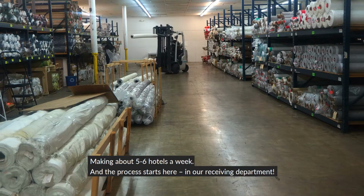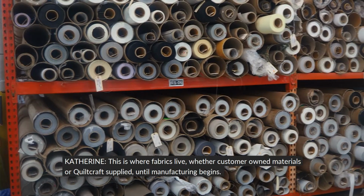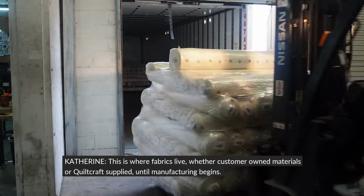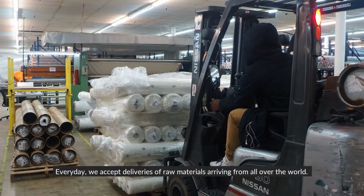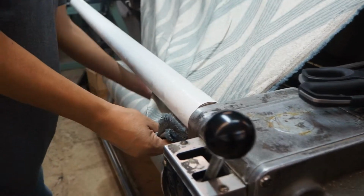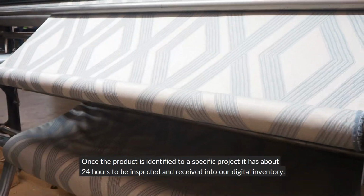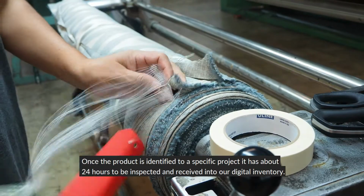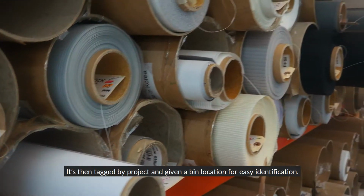And the process starts here, in our receiving department. This is where fabrics live, whether customer-owned materials or Quiltcraft supplied, until manufacturing begins. Every day, we accept deliveries of raw materials arriving from all over the world. Once the product is identified to a specific project, it has about 24 hours to be inspected and received into our digital inventory. It's then tagged by project and given a bin location for easy identification.